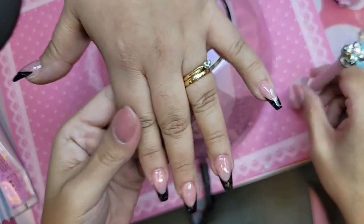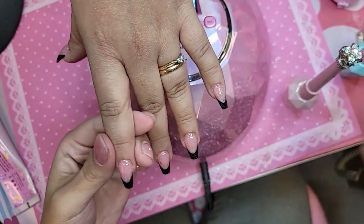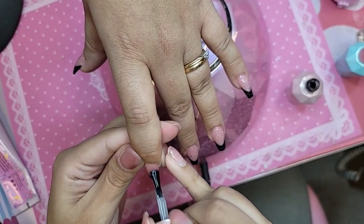That was the opal shiny. So we're gonna do a nice even coat of Wonder Gel now.